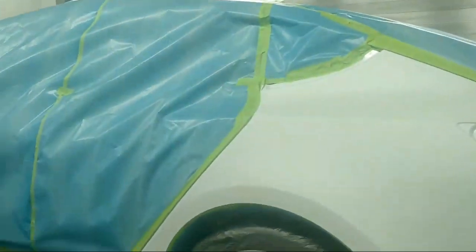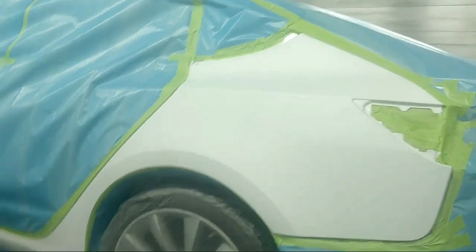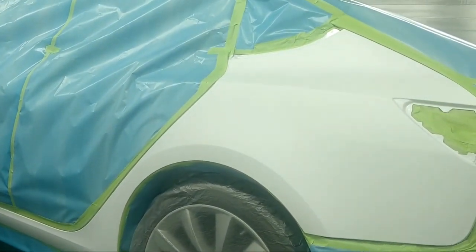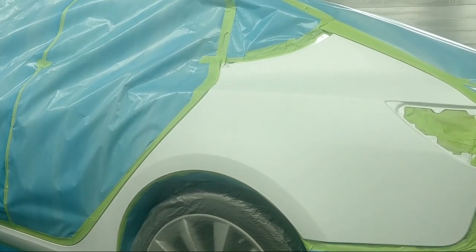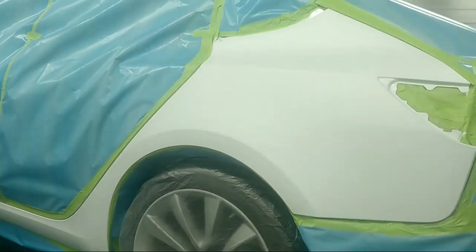Very small repair here. We got a little black dot from factory there. It's really hard to tell. It's right there. It's so tiny, but it's a factory defect. So I thought, you know what, I'll get you guys in the action here. And I want to try to do more live streams for you guys. I think it's a good way to keep you guys updated on what's going on here.